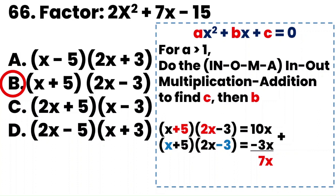So, nabanggit natin kanina na sa isang quadratic equation or expression, yung number na nasa gilid ng variable na may squared, yun ang A. Tapos yung number na sa gilid ng walang exponent or exponent 1 is B. Tapos yung walang variable C, katulad dito, 2, 7, at saka negative 15. For the in and out multiplication addition, magagamit natin to if A is greater than 1. Katulad ng eto, 2. Because 2 is greater than 1, so we can use in and out multiplication addition.